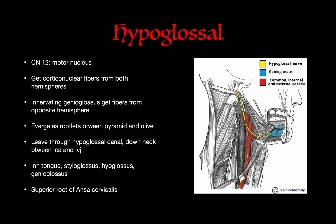The hypoglossal nerve is cranial nerve number 12, and this is a motor nucleus, and it gets its corticonuclear fibers from both hemispheres. It innervates the genioglossus and gets fibers from the opposite hemisphere, so somewhere it will decussate. It emerges as rootlets between the pyramid and the olive, down in the medulla, and they leave through the hypoglossal canal in the skull, and it will travel down the neck between the internal carotid artery and the internal jugular vein. So it is an important triangle to know.